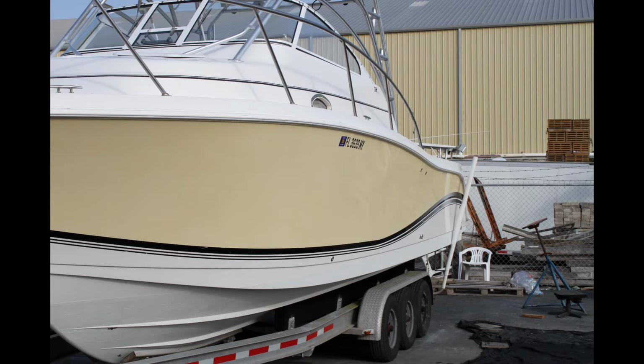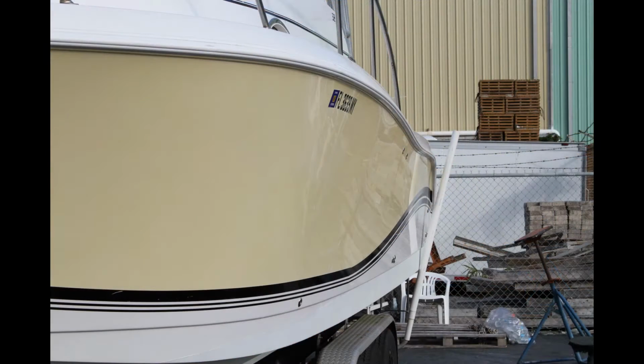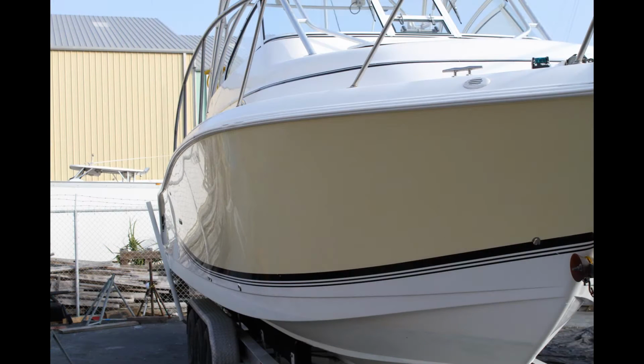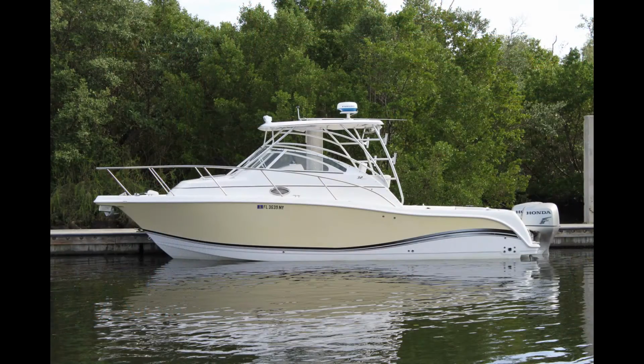There is an optional triple axle trailer if the next owner would like it, and look at the recent buff at the hull sides. It is in great condition. It's shined up beautifully. Take a look at that. Great gloss on the hull. No surprises for the next owner. This is a turnkey boat. It is in great shape, and it's ready for the next person to enjoy it.